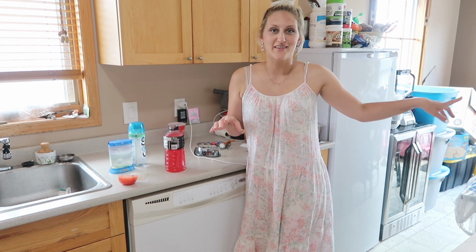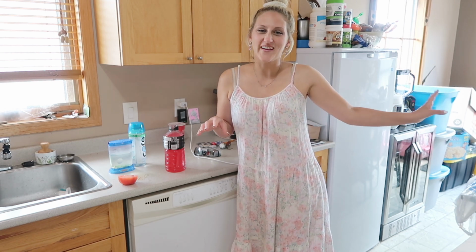So I have somewhat of a clear workspace to start the decluttering that's gonna go on over here on the kitchen table. That's a scary area. I'll show you guys that in a second.